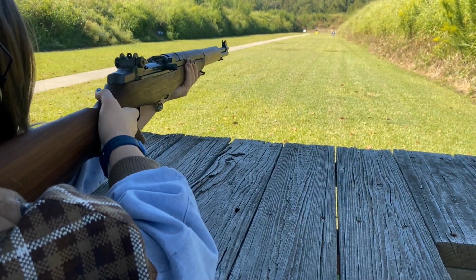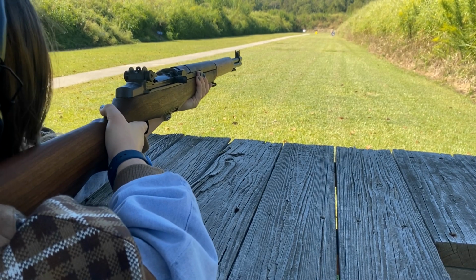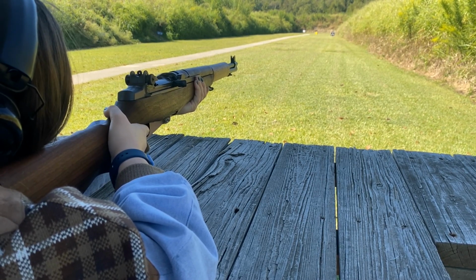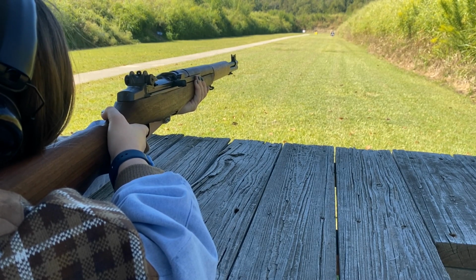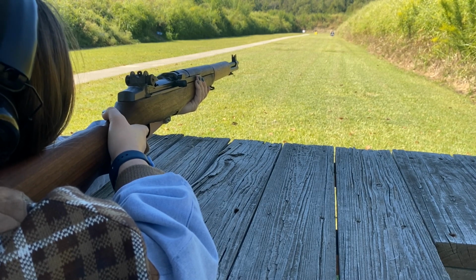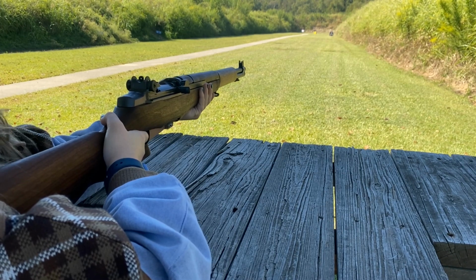Is it gonna hurt, Caleb? Nope. How do you know? You're gonna feel it, but it's not gonna hurt. You sure? Just pull the trigger and find out. Okay. I'm hesitant. Oh gosh, Caleb, I know it's gonna hurt. That wasn't bad. See, I told you.